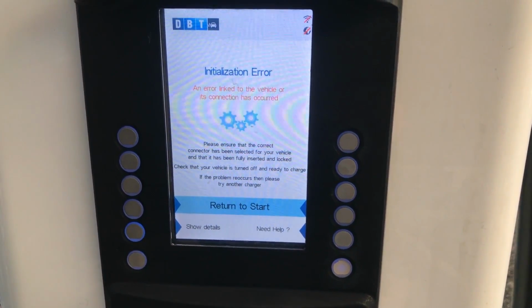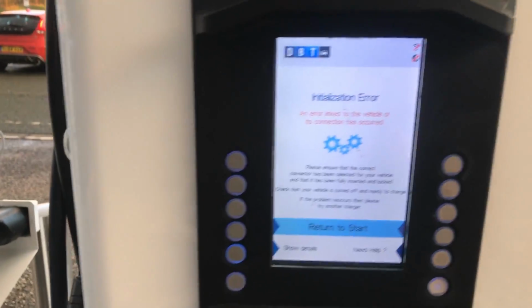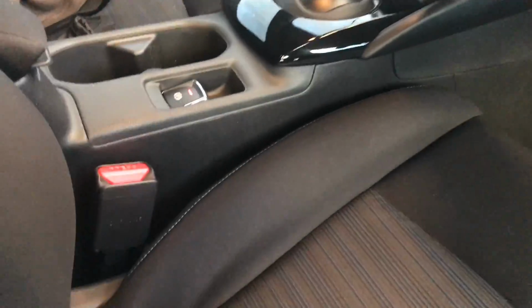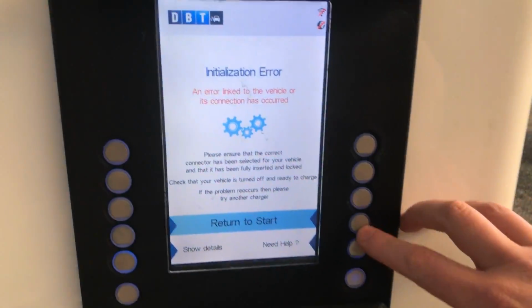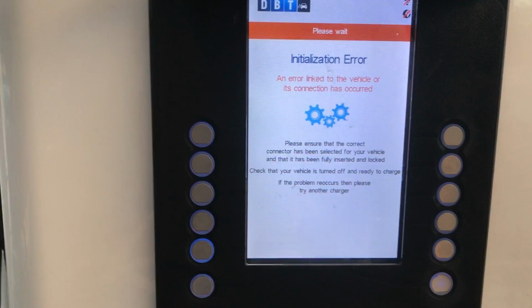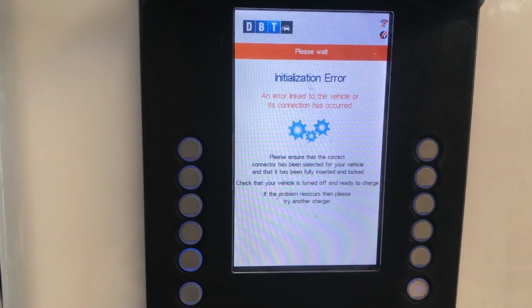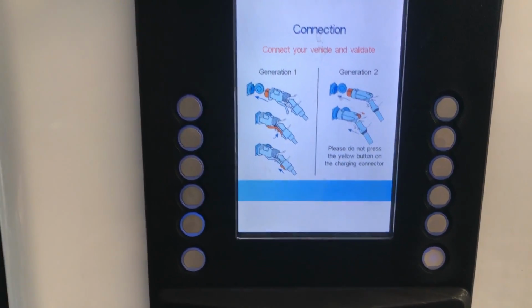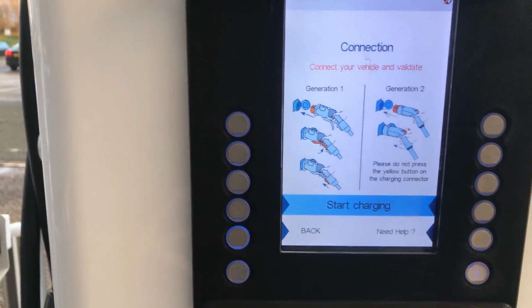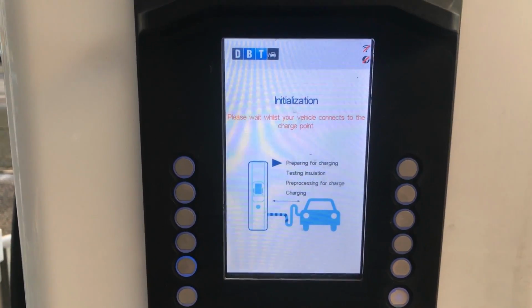Okay, yeah, so it's not happy with that. It might have left the car on, so let's check if we've turned the car off. Okay, so let's turn that off. And we'll try again. So hit return to start. Give it a few seconds just to reset itself. And we'll pick DC channel mode. Because we're already connected to the cable, we'll hit start charging.